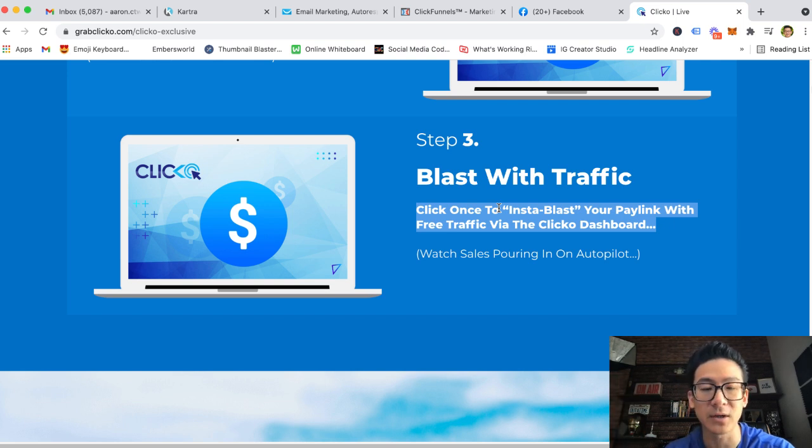In the back office of Clicko, you can share your website on all sorts of social media platforms, all right? But this means that you must have a big following on social media. If you don't have a big following on Facebook, Twitter, Instagram or anything like that, you're not going to be able to share your link with anybody, right? So this is a prerequisite. You have to have a big following on social media to be able to even use step number three. If you have zero following, you can't even use step number three, unfortunately, okay?